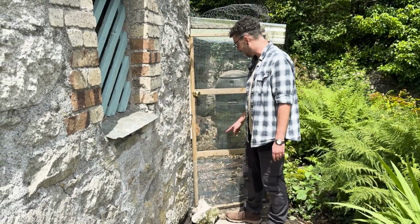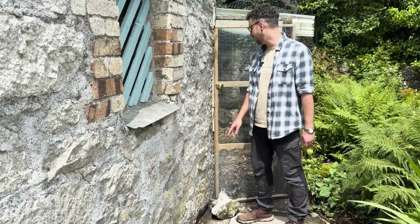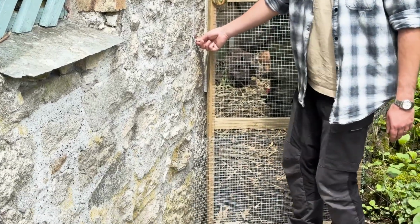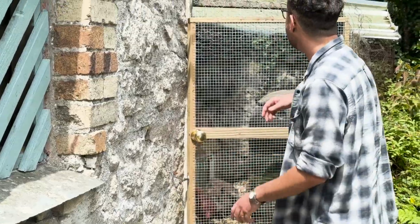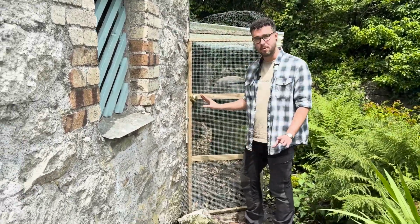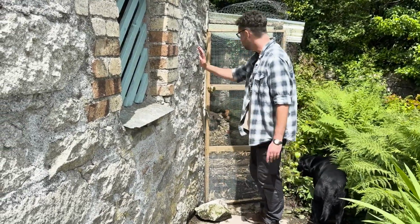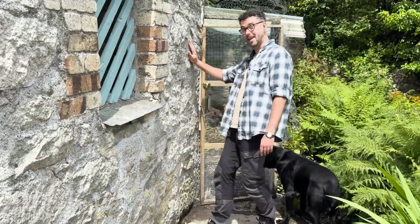So now we've got this huge rock which I can barely move, so I'm hoping that a fox can't really move it either. We've got this bar here, so that if I do move this rock, then it just jams, so it can't come out. And then we've got more barbed wire around the top, so hopefully it's a bit like Fort Knox. So far so good. It's been a couple of weeks now, and no one's managed to get in, so let's keep it that way. You can hear how heavy that rock is.